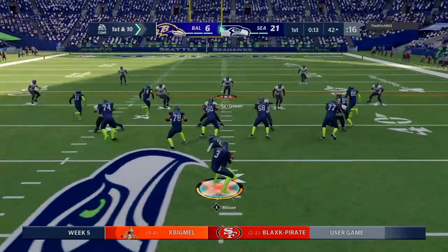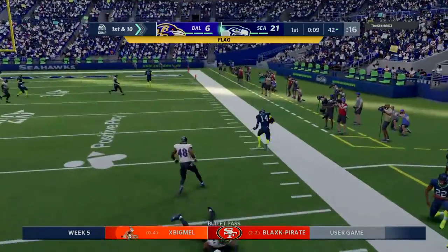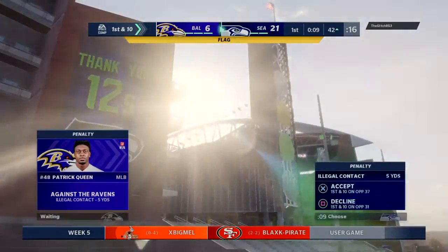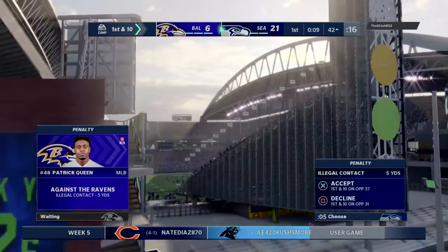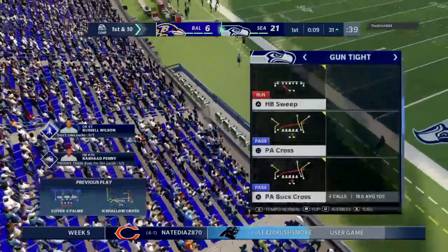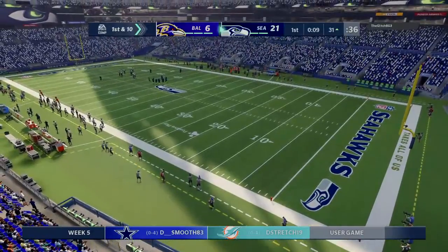They go play action with Wilson. This one into the hands of Metcalf. And he'll be out just a yard or two shy of the 30. So they elect to decline it. And why not? Just go ahead and let the play stand, and they'll take that.